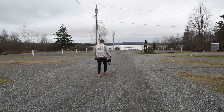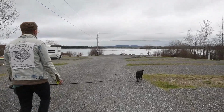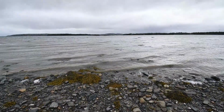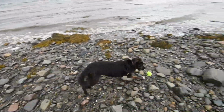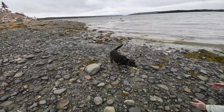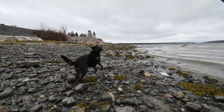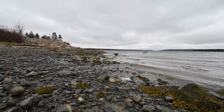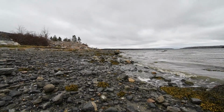Alright, so we haven't been down by the water, right by our campground, so we're taking a little walk to go check it out. Let's go see it. Yeah! Good job, Missoula! Woo! Oh, you gotta get it! You gotta get it! I don't know, it's kind of cold, guys.